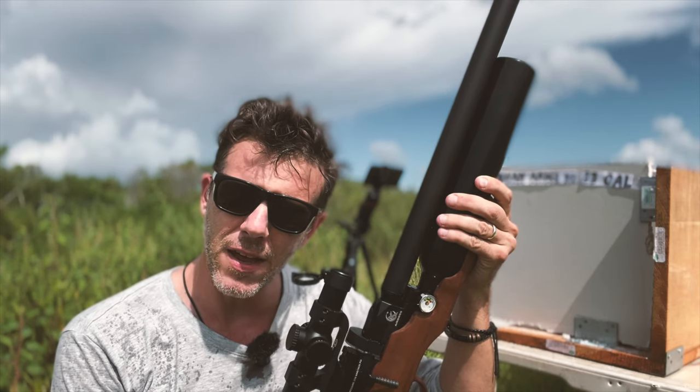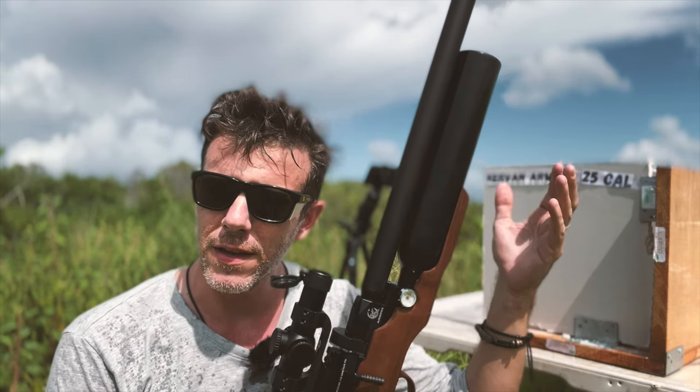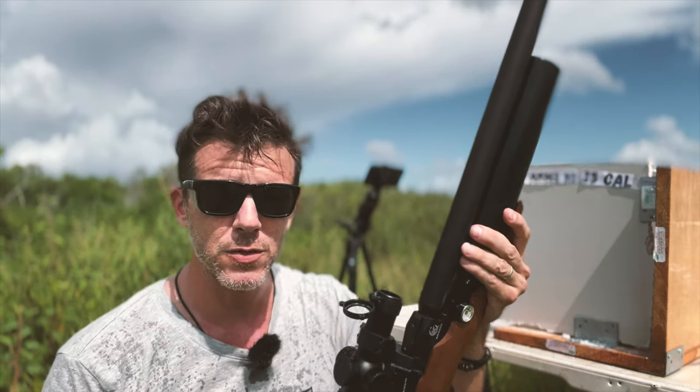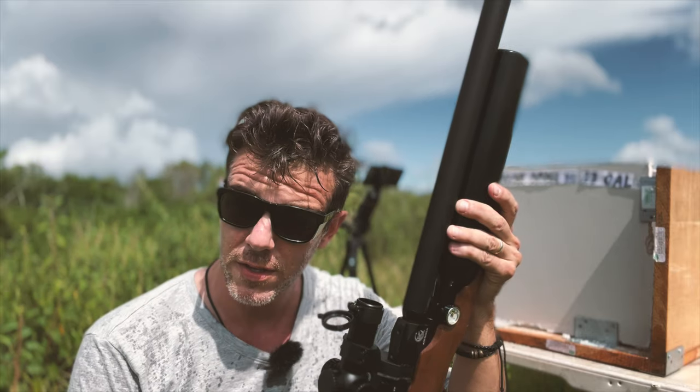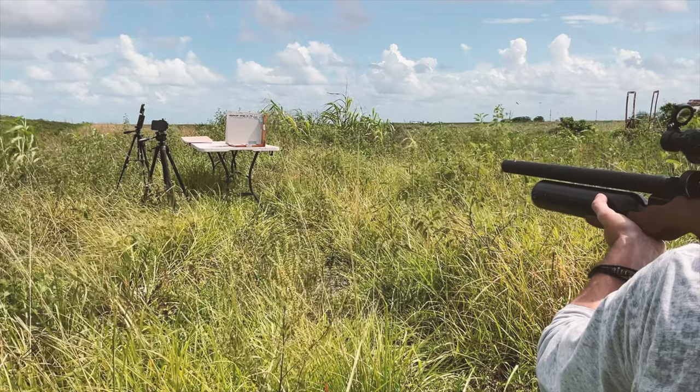All right, folks, staying on a 25 caliber, we're going to move up to something a bit more powerful, the Caravan Arms K1 PCP rifle. As mentioned, we are out here in the Everglades to shoot this, as it is obviously way too powerful to be shooting in a backyard.